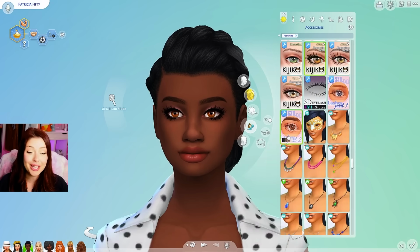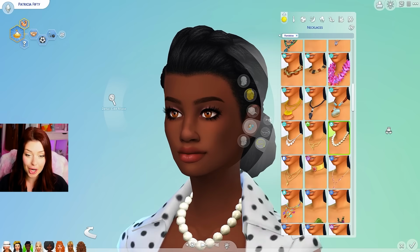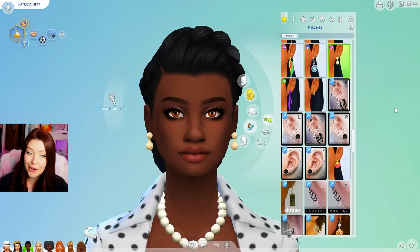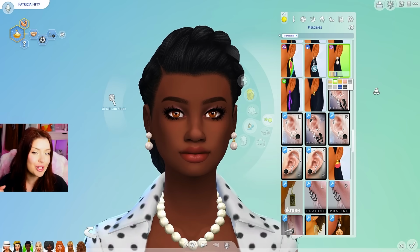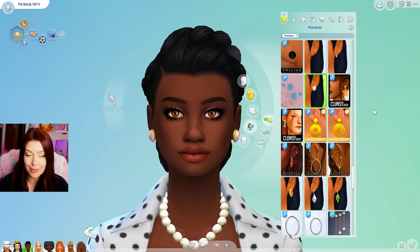I think for this sim, I want to give her pearls. We're gonna do pearl necklace, pearl earrings. So this one from Cottage Living is really pretty. And we could pair it with either these ones here. I think this one is from the Moonlight Chic kit, or we could do these more vintage looking ones from base game. I think we're gonna go with that.